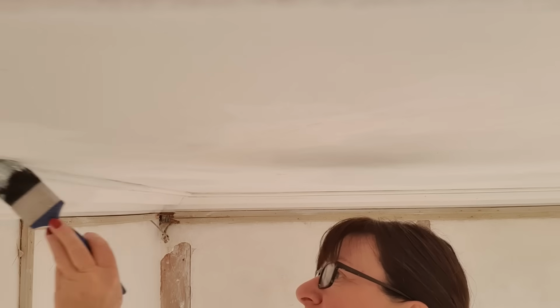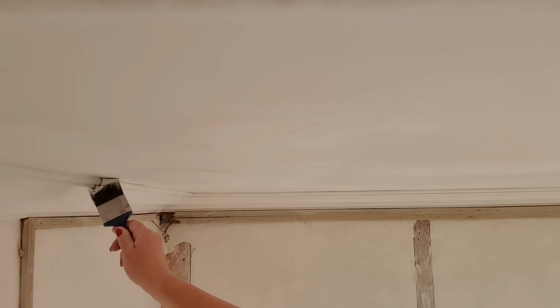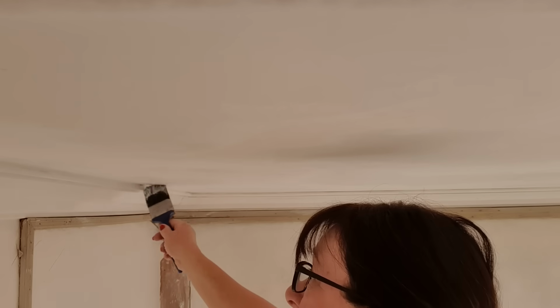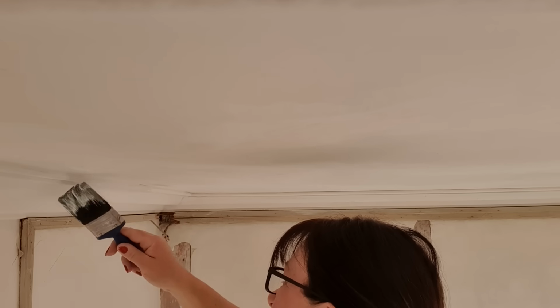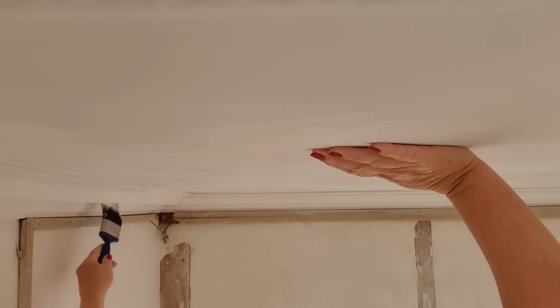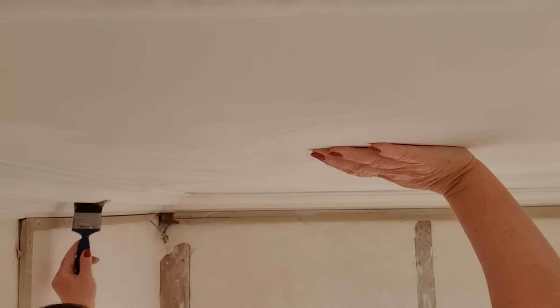This is the French version of Dulux that I'm using as a base. It's not as thick as the English version of Dulux for some reason, but it makes a good base coat. You have to get underneath because there's lots of ripples in this coving and it's easy to miss, and that's the bit you'll see from down below.